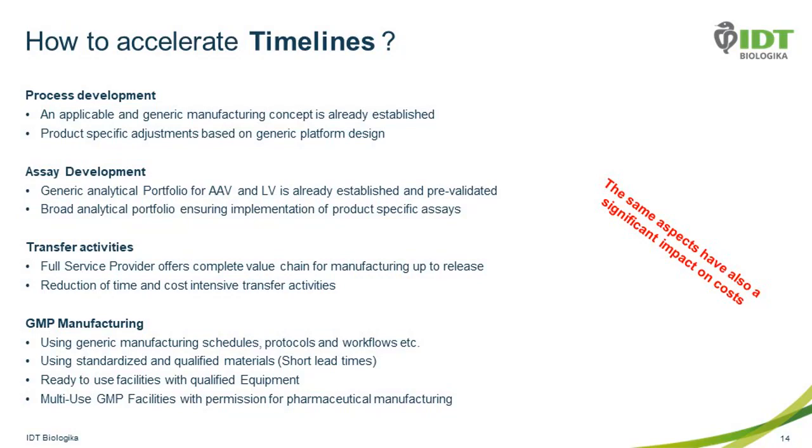For the GMP-compliant manufacturing itself, we have predefined manufacturing schedules, workflows established, materials qualified, and approved multi-use facilities to minimize extra efforts during manufacturing. Many noted aspects I have talked about today are directly linked to costs. With keeping the efforts and timelines as minimal as possible, we are also able to reduce costs for our clients.